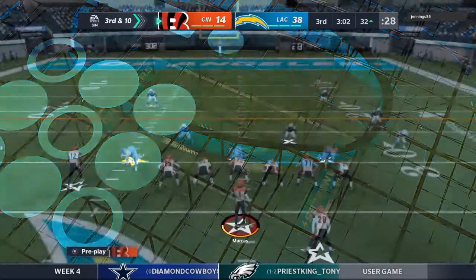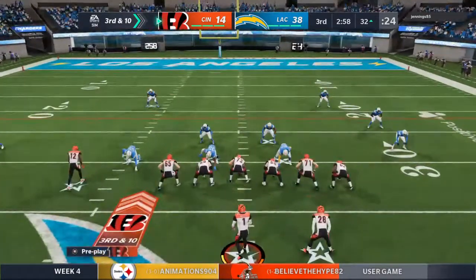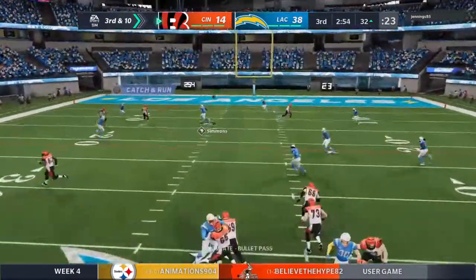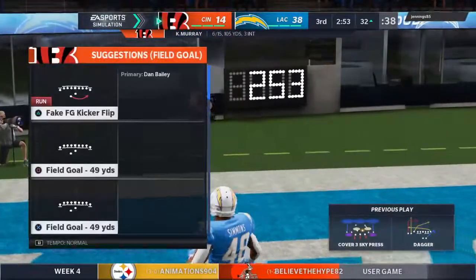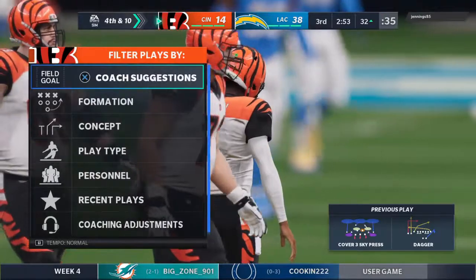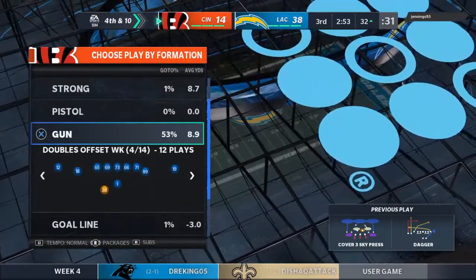From the gun, Murray. The LA defense up to snuff in coverage there. Pushes this to 4th down. So 2 third-down conversions on this drive, but not able to get a third, and now they deal with 4th down.